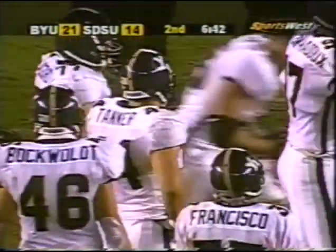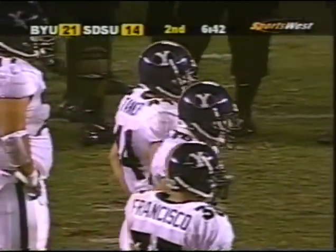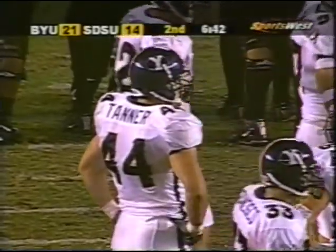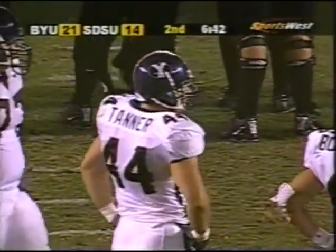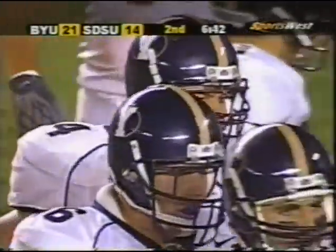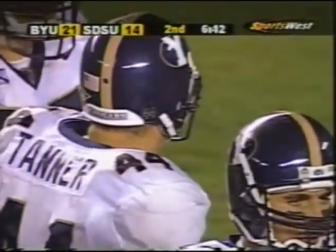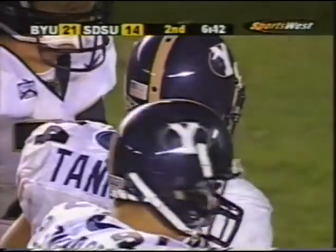Well, you see Mike Tanner back in the football game for BYU, their middle linebacker. You remember earlier in the game, he was on the sideline, had the tape cut off, and they were checking that ankle out, and then they got him retaped, and he's back in the game. His second on this Cougar defense and tackles with 32.